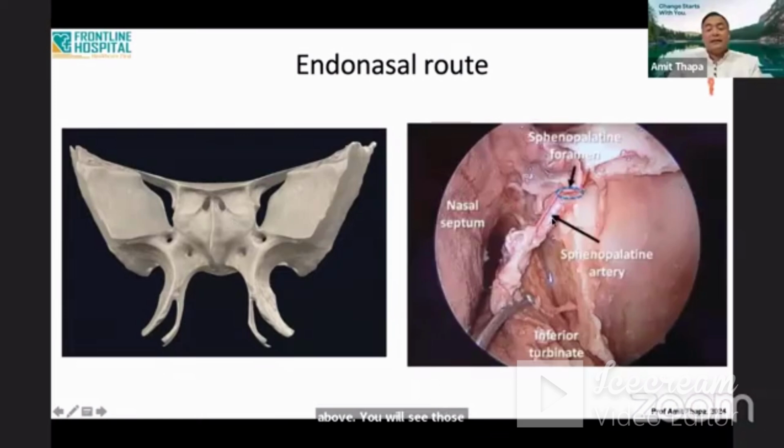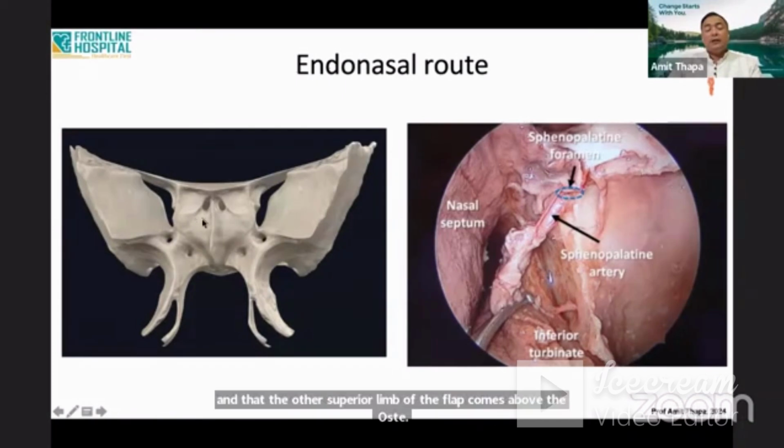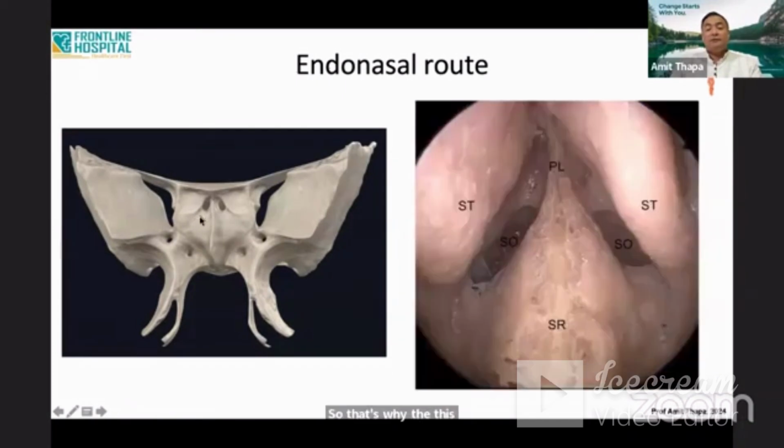And the sphenopalatine artery is the most important artery to understand if you are raising the Hadad flap, because it cannot be sacrificed. So it's always better to make a Hadad flap in such a manner that you come below the sphenoid ostium, and that the superior limb of the flap comes above the ostium. So that's why the sphenopalatine artery can be preserved whenever we are trying to raise the Hadad flap.